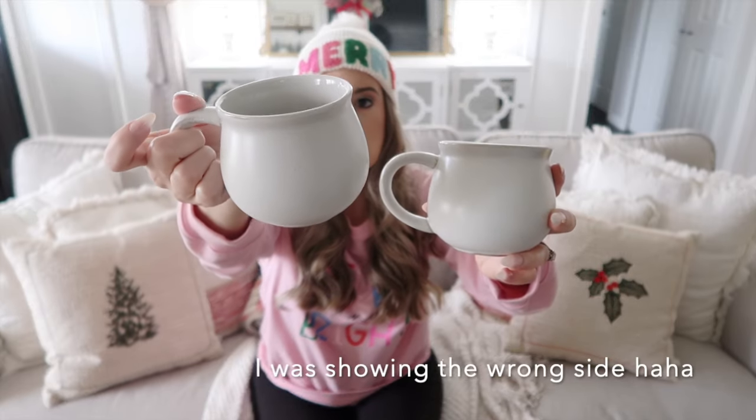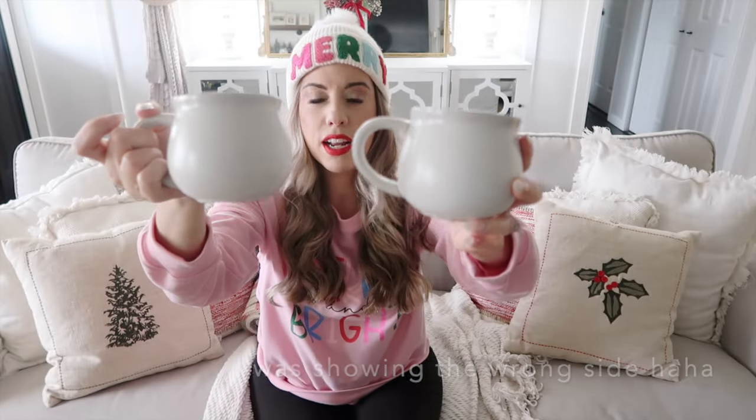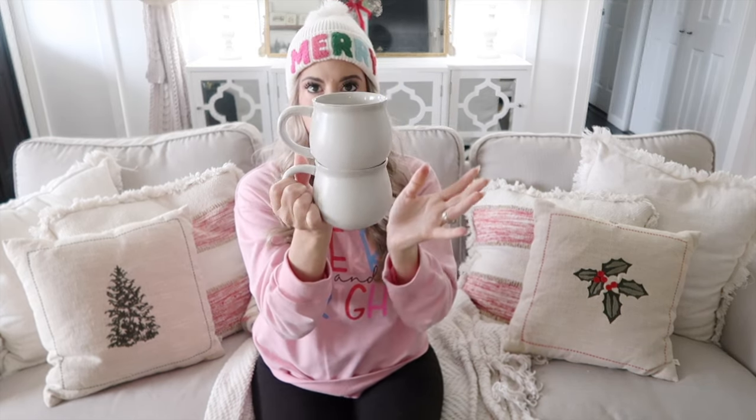And if you guys watched my fall kitchen decorate with me, you saw that I like to use neutrals on our open shelf just because I don't want it to look cluttered, and then I use more brightly colored mugs and such in our hutch. So that's what I plan on doing this year. I plan on using nice neutral mugs and dishes on our floating shelves, and then my bright Santa mugs in our hutch, because I also got these white mugs.